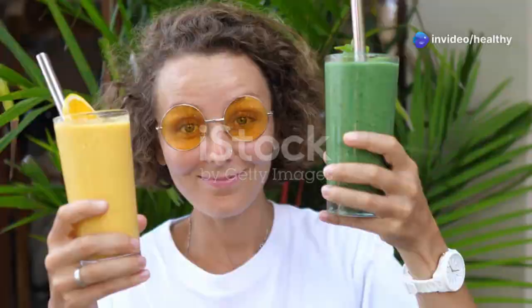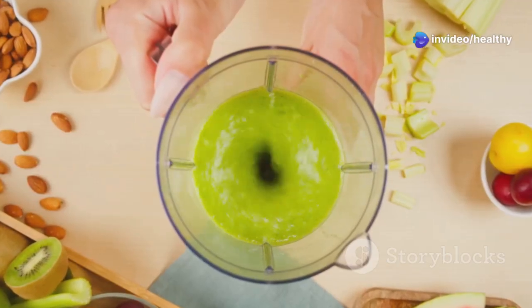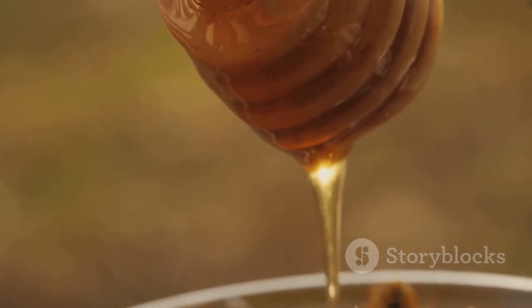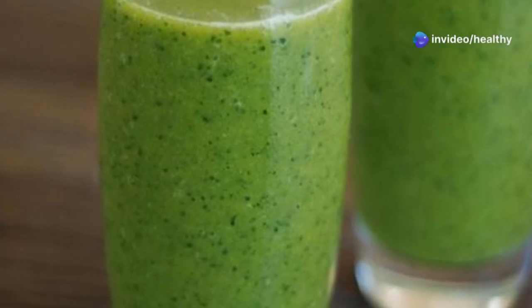Feeling adventurous? Try the Green Recovery Machine. Blend together 1 cup of unsweetened almond milk, half an avocado, 1 handful of kale, 1 scoop of vanilla protein powder, and 1 teaspoon of honey for sweetness. Don't let the color fool you. This smoothie is a nutrient powerhouse.